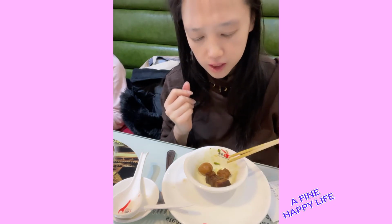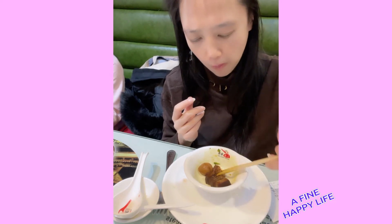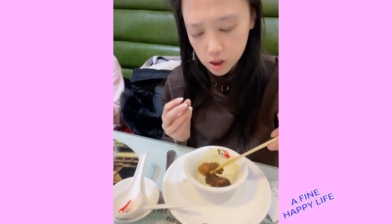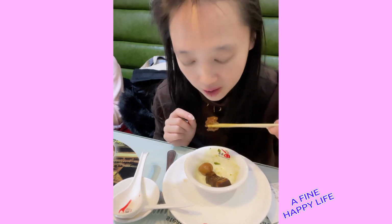You can taste the soy sauce. You can taste the herbs and spices. And I know that it takes a long time to marinate because the pork is so tender. For pork to be tender, it takes a while to marinate, and this definitely is amazing. It's good. It's so good.